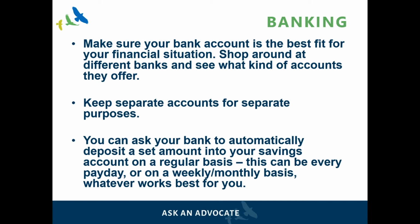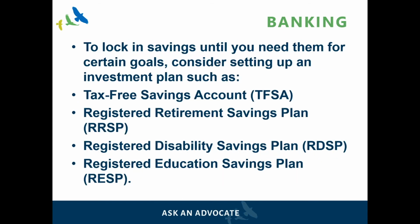If you want to lock in savings long term for a larger goal, you may want to consider an investment plan. There are many different types of investment plans, including a tax-free savings account, registered retirement savings plan, registered disability savings plan, or registered education savings plan.